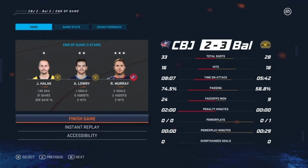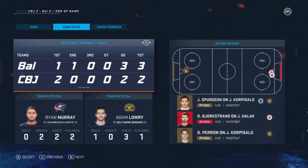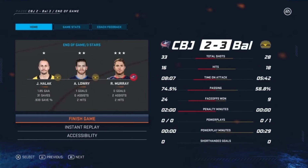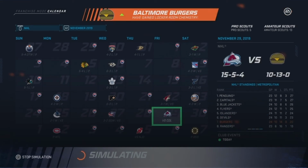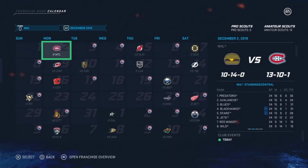Halak, the number 1 star of the game. Lowry gets the number 2 star with his goal. And they get the 3rd star with Murray having 2 assists on the day. But just a great game for our Burghers. The shots were just a little bit more skewed towards Columbus, and the faceoffs way skewed towards Columbus. But we're able to overcome that with some great shooting in the shootout.